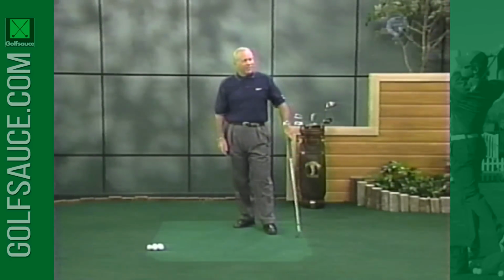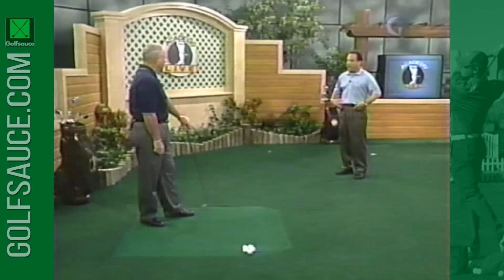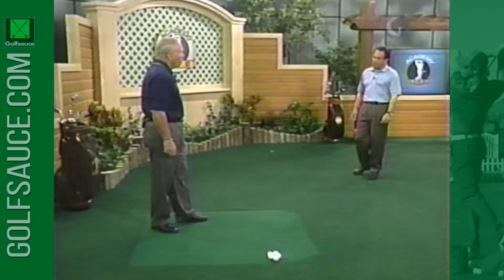When can players who are our size feel like there's a time that it's okay to move this as quick as possible as you started your swing back towards a target? Well, it's a sequence, Peter.